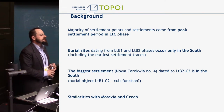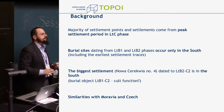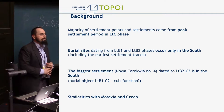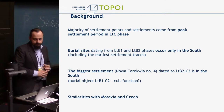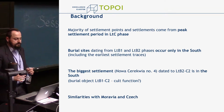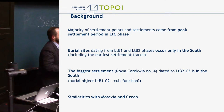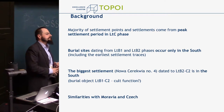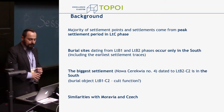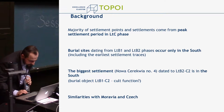There are burial sites, but only in this southern cluster. There are no other burial sites in the area, which is pretty usual for a Latène culture settlement situation. And they are very young, I mean, from the first phases of the settlement process, from Latène B. So this is some important information.